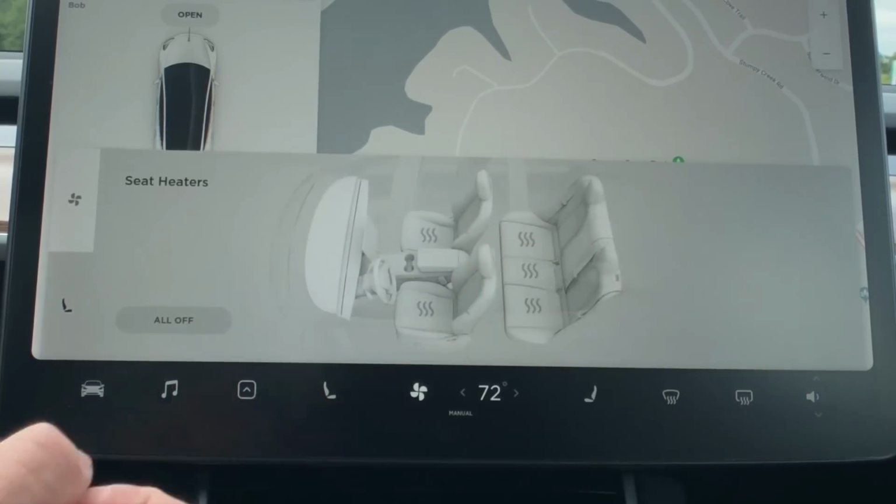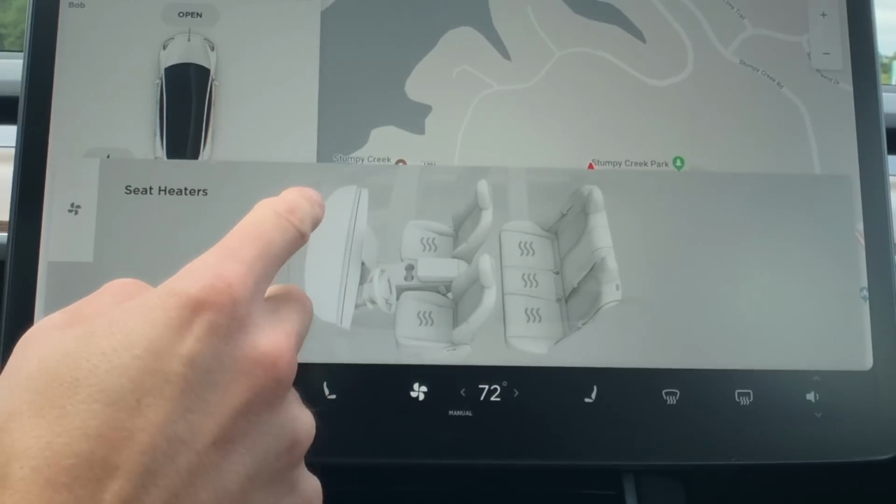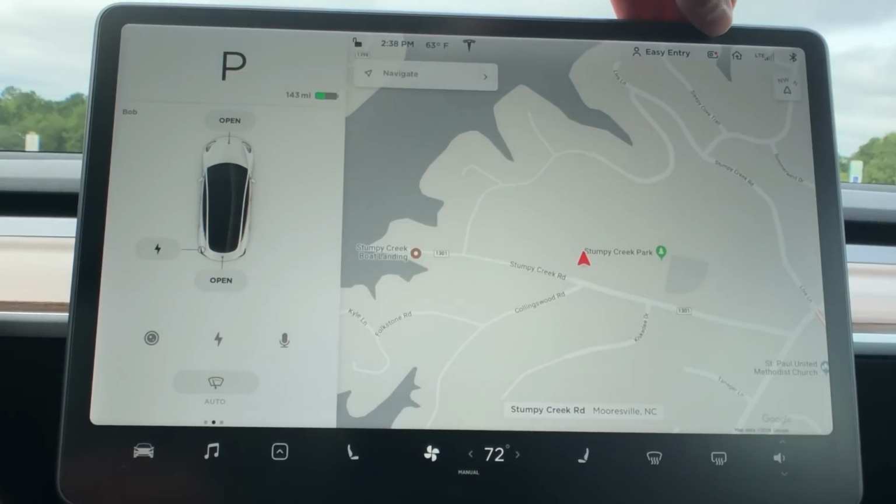And there's nothing over here. There's no steering wheel either. That would have been nice to have. Or no windshield wipers.